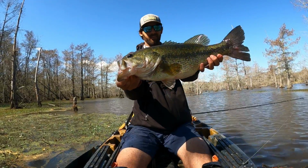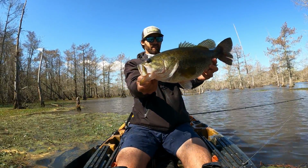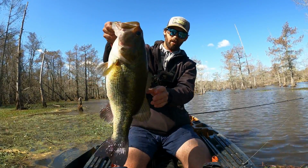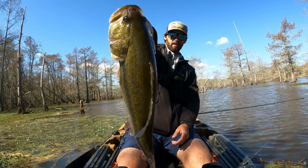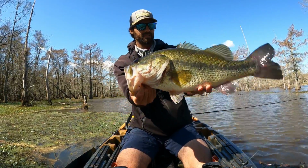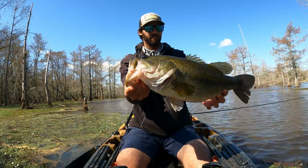Holy frick, dude. That is a brick. That is a nice one. That's gotta be 6. That's gotta be 6. I mean, look at how thick that fish is on the back. Look how thick that tail is. What a gorgeous specimen of a largemouth bass.